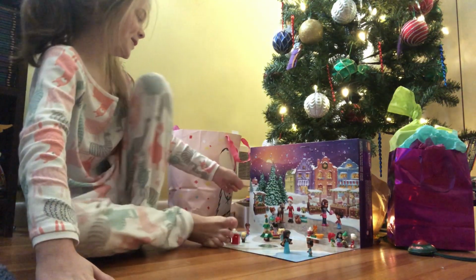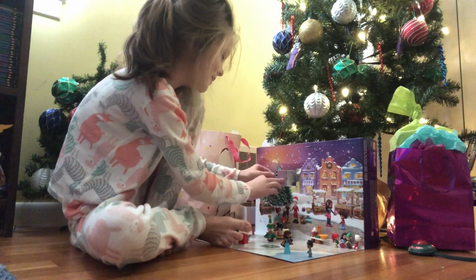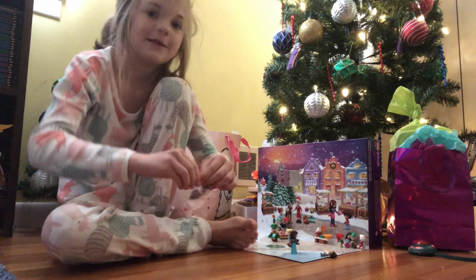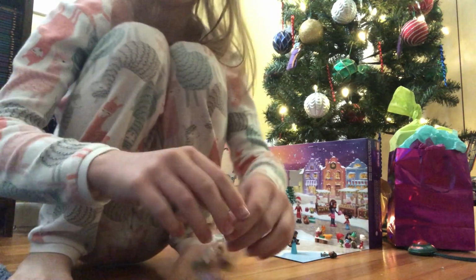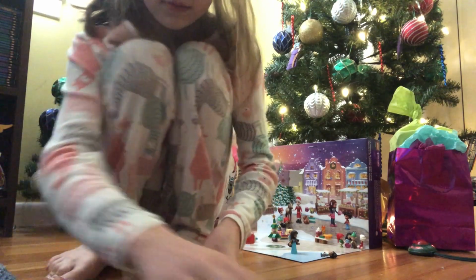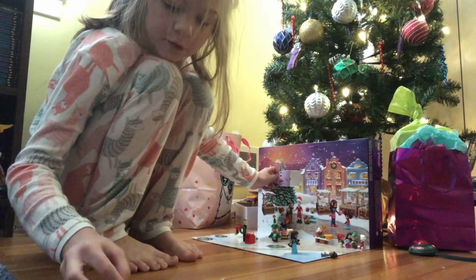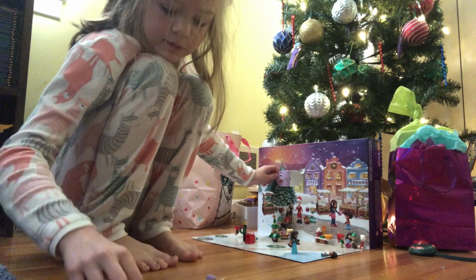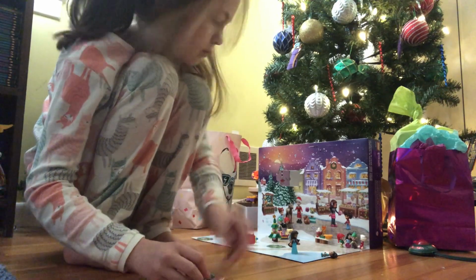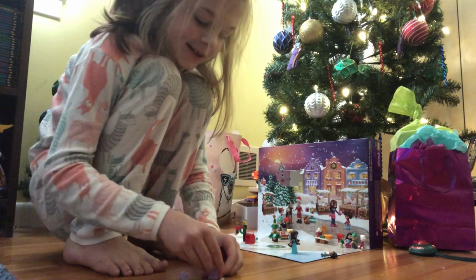So now I'm going to open up the Lego Friends advent as soon as I find it. Oh, I found it. It's a spaceship. Got it. Okay, ooh, these are pretty. Ooh, okay, I put that rose on wrong. You have to take the legs off.